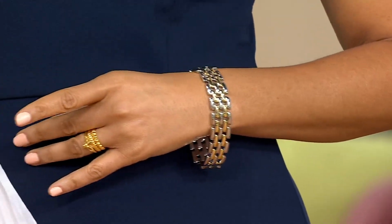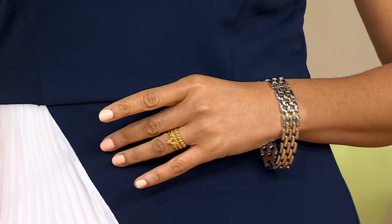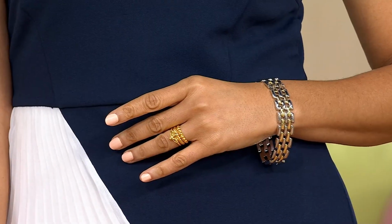Well, I want you to start shopping for the 5-row Stampato Panther-Link bracelet.